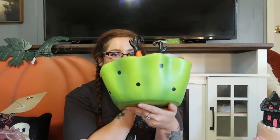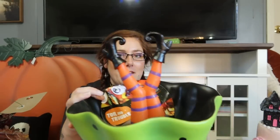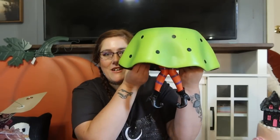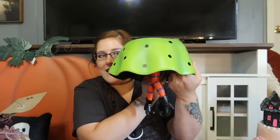Okay, something else I got is this candy bowl with the little, whoops, the little witch legs, and I'm so excited to use this. It's black on the inside, and I like how it's kind of shaped like, oh, I guess it's her skirt. I did not even realize that, but it reminds me of a giant taco bowl shell.